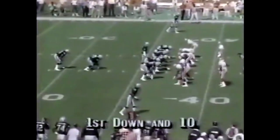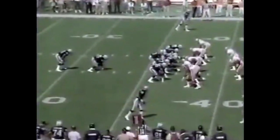Now that takes the guy covering him plus the free safety. Then you can work underneath. That is a big thing that goes unnoticed.